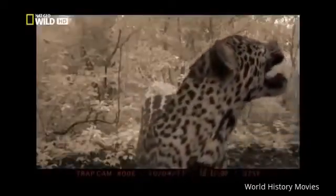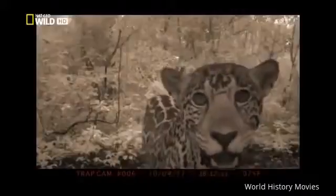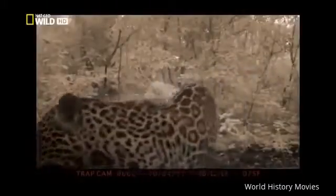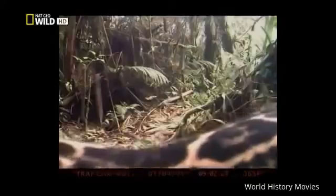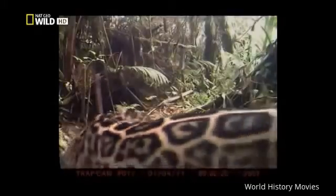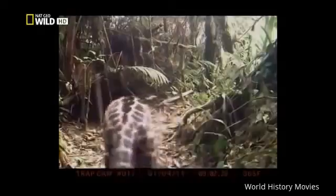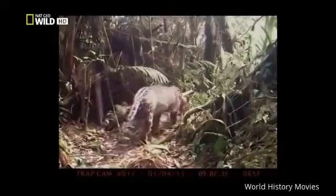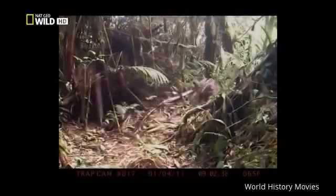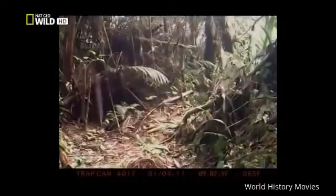So the cats are here. And we've more camera traps to view. That is unmistakably a jaguar. Another incredible image, up close and very personal. Jaguars roam great distances, but they tend to remain in one area for a week or so, which means there's a good chance we'll see this cat again.